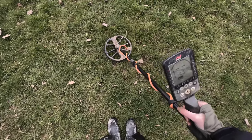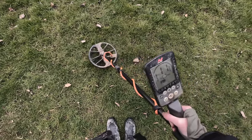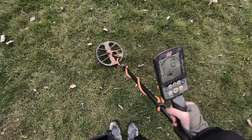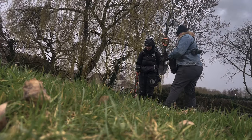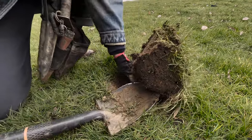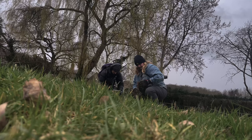Just taking a few steps and 10, 11. I also think it's trying to snow on us. We do have weather warnings today. Oh, we got 10, 11. What do you think we've got?